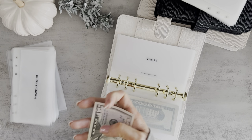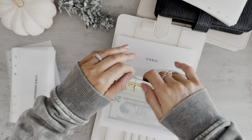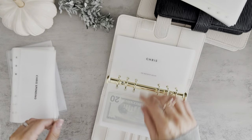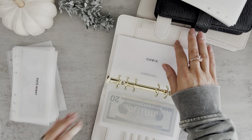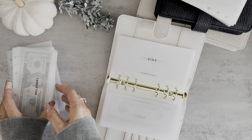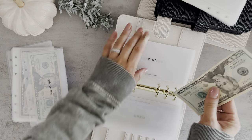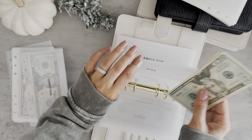So Emily, this is my personal spending cash. We stuff this at the beginning of every month and then just pull from it throughout the month. And sometimes Chris will take, like he took all of his spending cash already for October, which is totally fine. Date night, we already moved to high priority. Kids, again, same as what's in my wallet. It's kind of like the yes envelope.